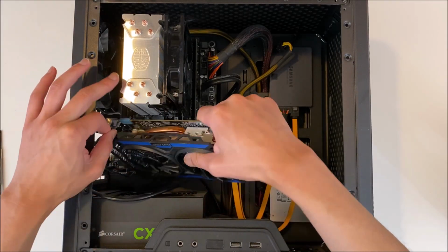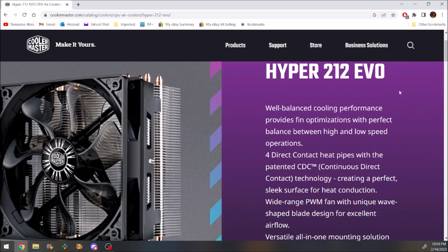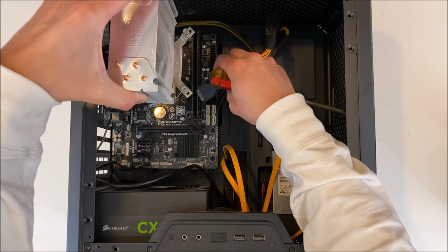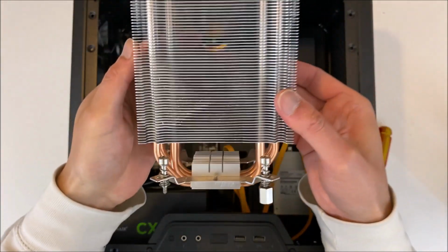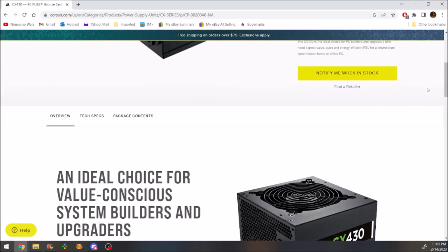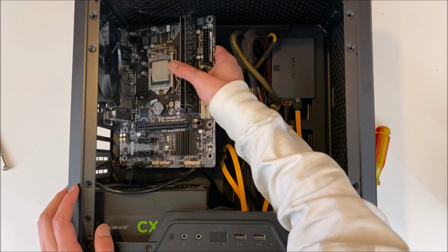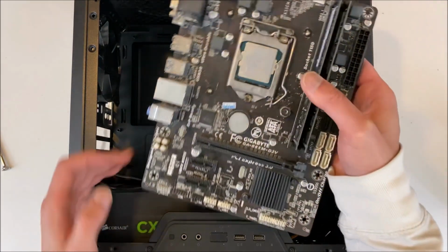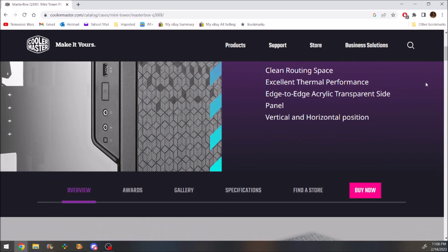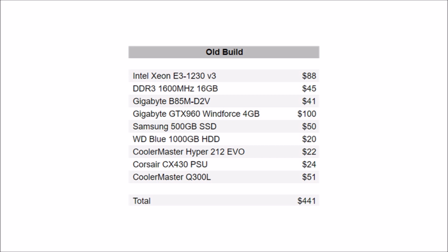My Cooler Master Hyper 212 was entirely overkill for a stock 80-watt CPU, but the fan spun slowly and the noise stayed low. I got the Corsair CX430 PSU second or maybe third hand, but I actually got the Cooler Master Q300L enclosure new. The case has no outstanding features, but the side-mounted front panel works well with my setup. I paid $441 for these mostly used parts between 2019 and 2022.